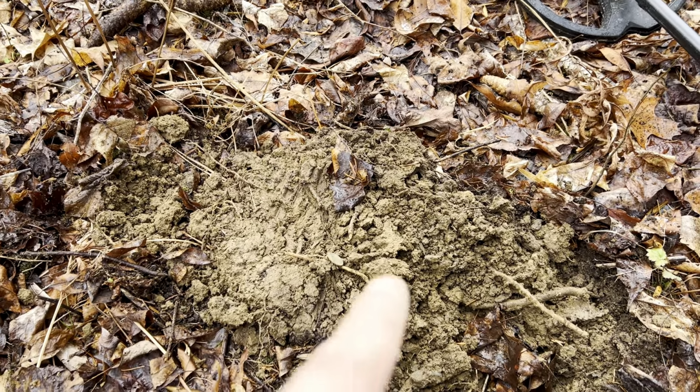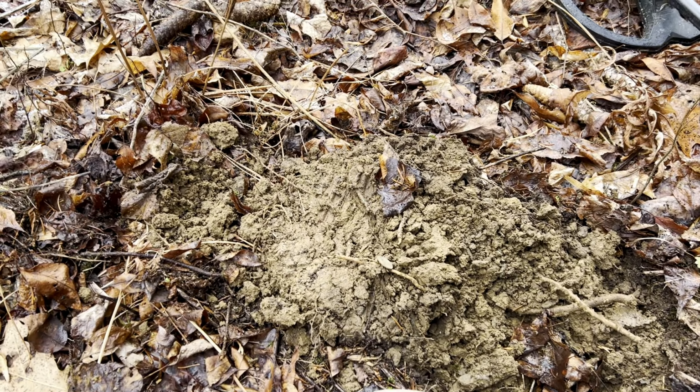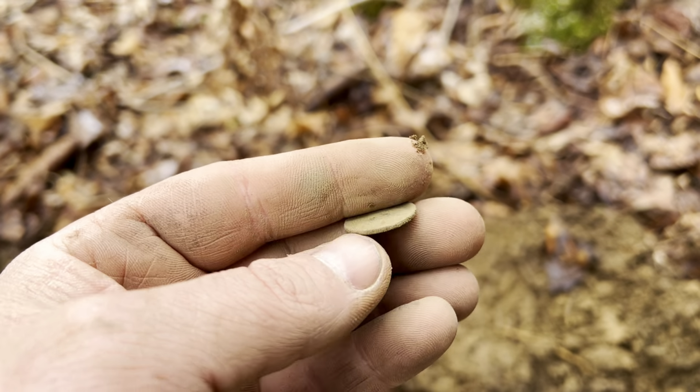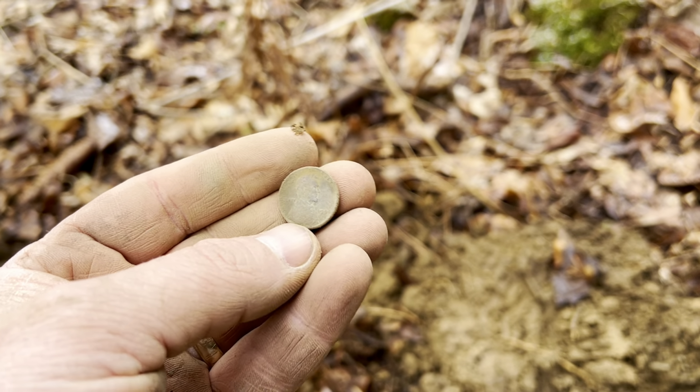All right, I got roundness in the hole right there. Popped it out down there. It was an 87, 88, which leads me to believe it's gonna be weedy. Oh, there's Lincoln. So let's see what's back. Yeah, that's a wheat penny. Soil's real sandy in here. 1944. Nice. There's a coin.